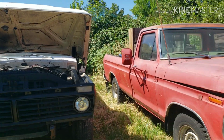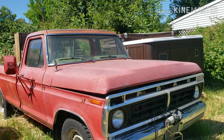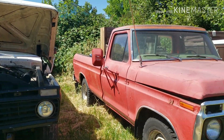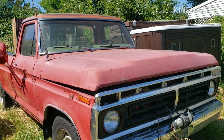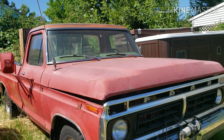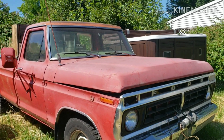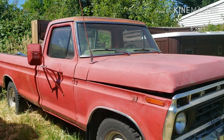So the motor and transmission out of this truck, which is a 460 and a C6, is going to go out and go in this truck, because the motor in this truck runs amazing, and the only problem is the electrical sucks in it. So if you put a battery in it, it kills it. And you can't register it right now because it needs a new title.